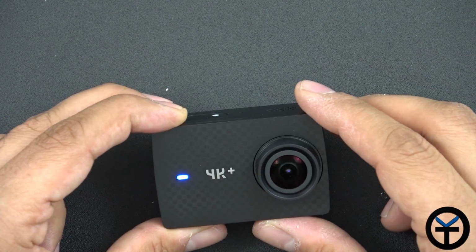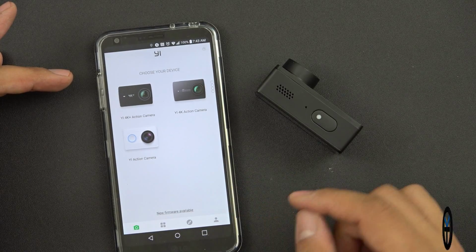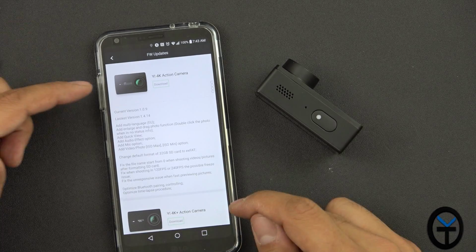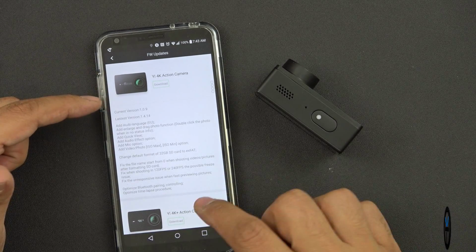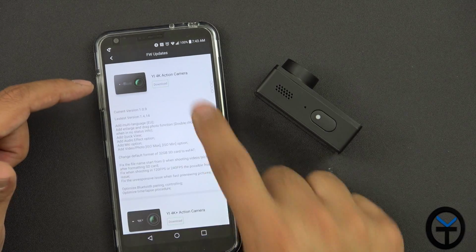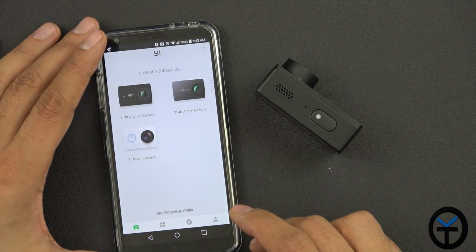But let's go ahead and turn on the app on the device. The Yi Action camera is the one that you want to download. They give you the QR code inside of the actual pamphlet. Now it does say there's a new firmware. So the Yi Action camera, the one I had from last year, and the new one have it. So I'm just going to say download and download. So it's going to download those two firmwares. We'll install them on the camera when we're ready.